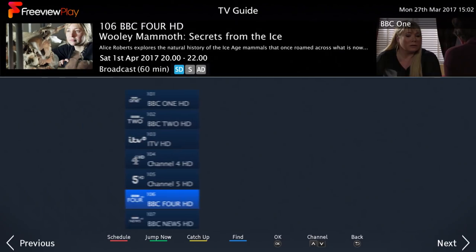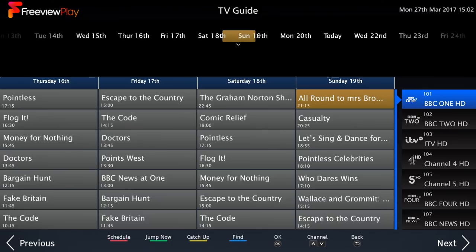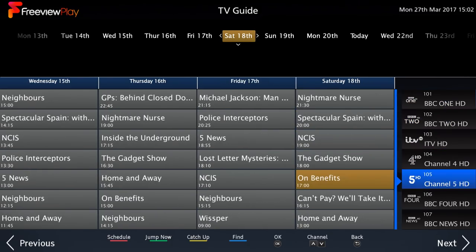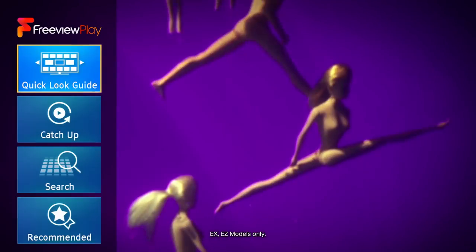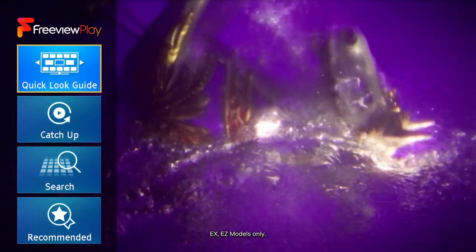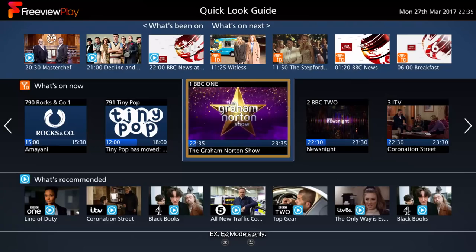With Freeview Play, you can also scroll back through the guide to catch up on shows broadcast in the last 7 days, from the BBC, ITV, Channel 4, Channel 5, and UK TV. Simply press the OK key while watching live TV to access the Freeview Play sidebar, where you will find the Quick Look Guide, Catch Up, Search, and Recommendations.